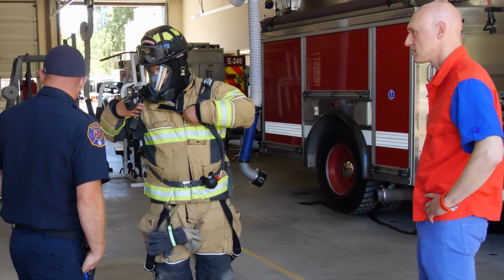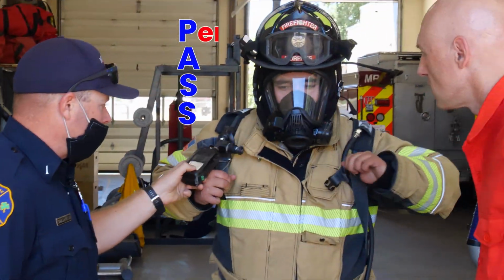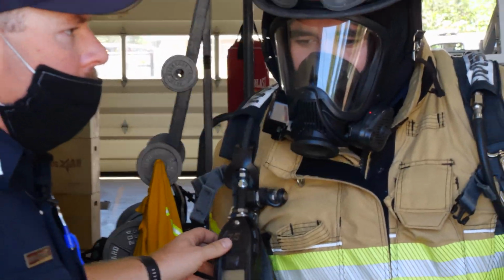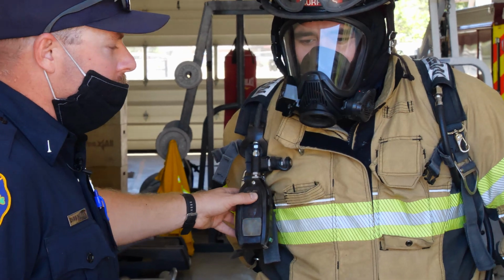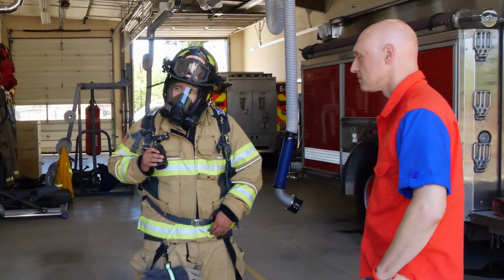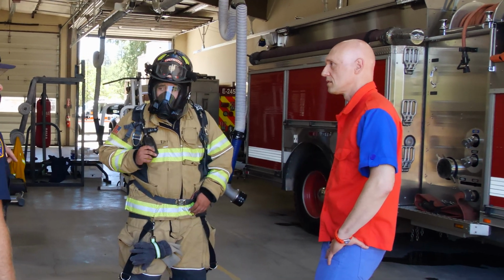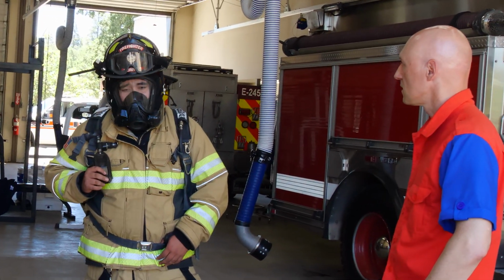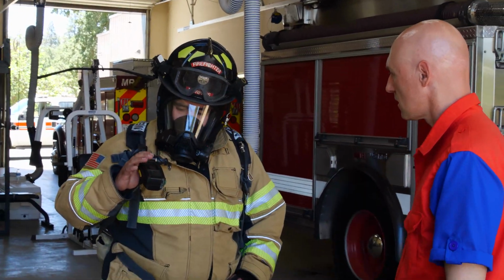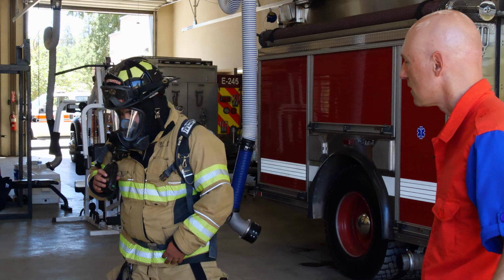So it also has what's called a PASS system. This will let him know how much pressure he has in his bottle. It's also an alarm system. If a firefighter stops moving for a certain amount of time, it'll start an audible alert to let other people know there's a downed firefighter. And there are also things for buddy breathing, and if a firefighter has a problem with his SCBA, there are different ways to hook other SCBAs up to his to get them out. That's awesome. And it's got a big alarm button right here, so you can press it at any time, right? Yep, in case I'm still conscious and I'm stuck or I need help, I can hit that button. And I'll hear it. Here, I'll take a step back.